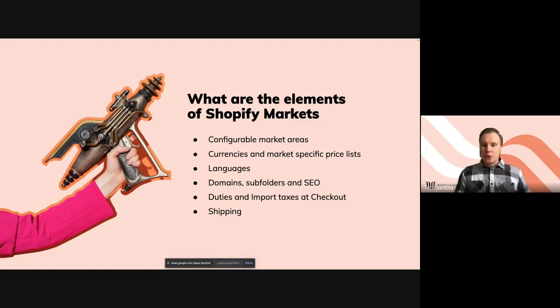Then there are also other things like duties and import taxes. If you want to sell cross-border, especially from the EU to outside of the EU, or the other way around, you could offer a service for your customers where duties and import taxes are already paid. And that is something that Shopify Markets allows you to do. Then also shipping settings. What are the local shipping methods? This part has not changed so much from what it has been earlier, and the usual VAT taxes are basically the same settings, but now you can manage everything related to international commerce from one place. That's what Shopify Markets capabilities are in a nutshell.